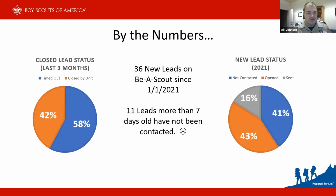I just pulled together some statistics today, so these are very fresh. If we look back over the last 6 months, by the way, if you have a lead on Invitation Manager, the system will automatically delete it after 60 days. So we are on a clock to make sure that we reach out and try and welcome those families into scouting. If we look over the last 3 months, about 58% of the leads were timed out. So nobody brought any conclusion to that lead from what we could tell. 42% were closed by the unit. So they looked at it, they did something with it, and they closed it on their own, meaning that either they decided it wasn't a good fit for them, or they sent them an application and actually brought in the lead. Is that all right, Jim?